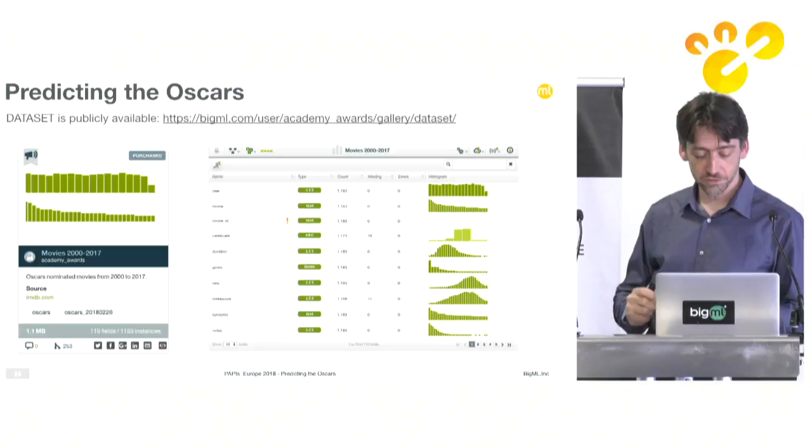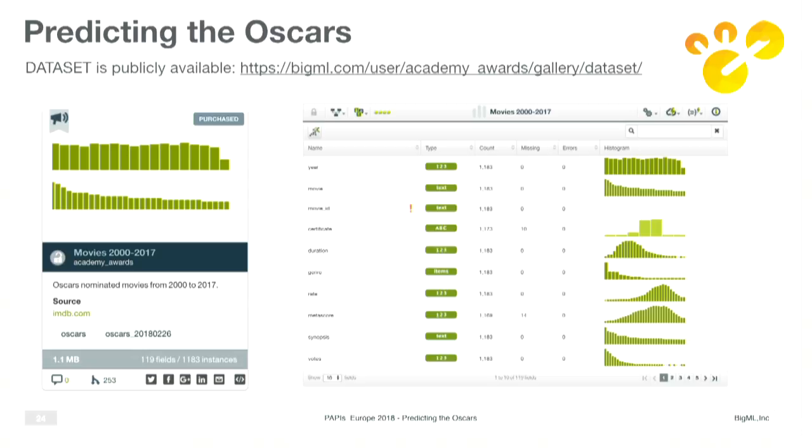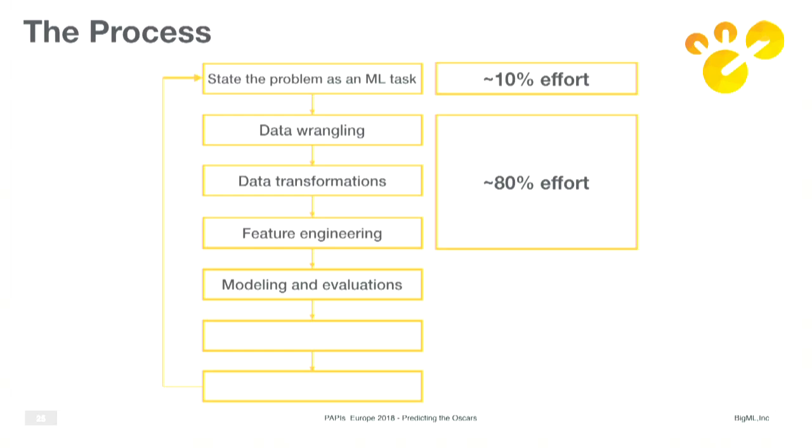Okay, so predicting the Oscars. This data set that we built, with that 80% pain, is actually available. There's the URL right there. There's a gallery you can go to. You can clone it and play with it a lot as well. So you don't have to do the 80% work if you want to play with this data set. I did it for you.